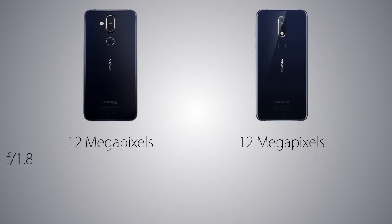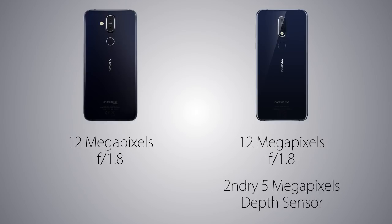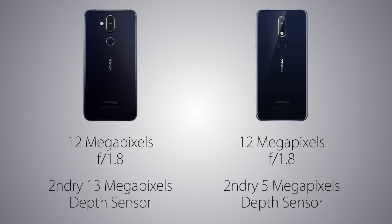Now as for the camera, it's gonna be 12 megapixels in both handsets with the same aperture size, but the sensor is not the same in both handsets. The sensor size is larger on the Nokia 8.1, meaning the pictures are gonna have more detail in them, and in low light it's gonna perform better than the Nokia 7.1. And yes, according to people, the 8.1 performs good in low light. The secondary sensor is 5 megapixels on the 7.1 versus 13 megapixels on the 8.1, and on both handsets its function is gonna be just portrait mode.